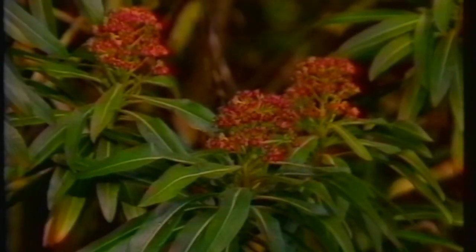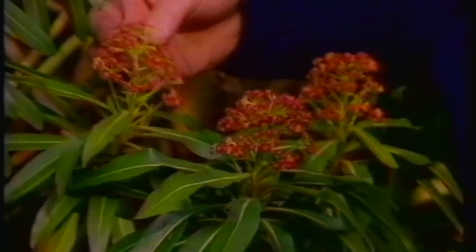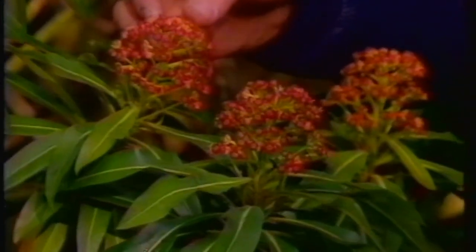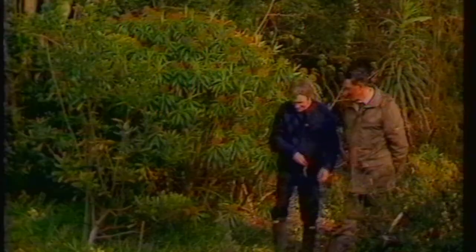You know, Peter, I thought I could smell a honey-like scent. It's coming from these flowers. Yes, Roy, this is Euphorbia mellifera from the Canary Islands. It's a euphorbia, so it ought to have that nice milky juice. Yes, there it is. Nice milky juice. All the euphorbias have that. Yes, they do.